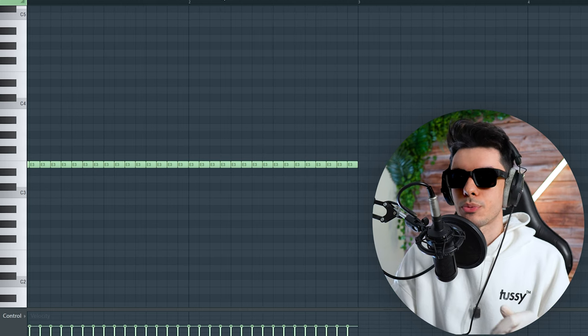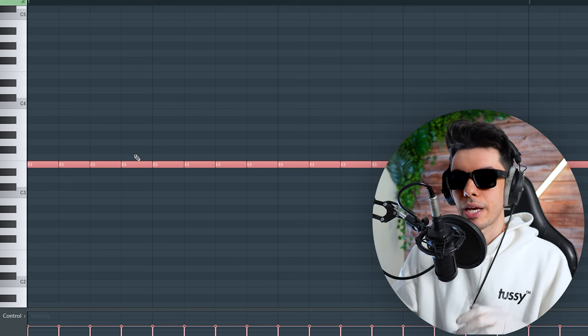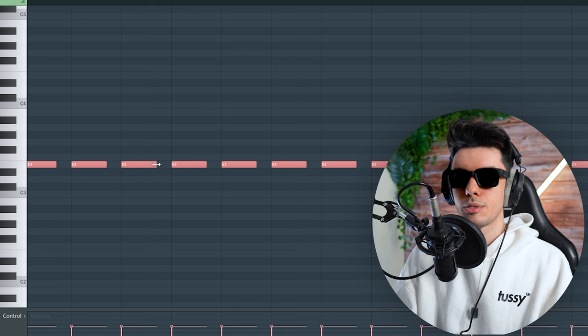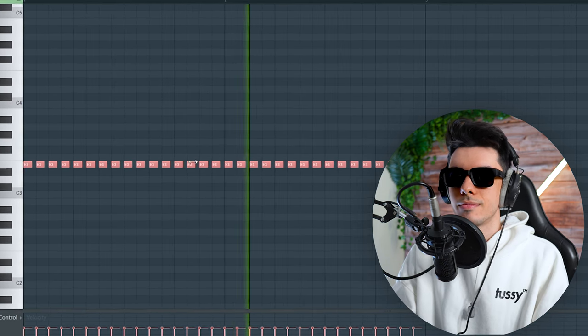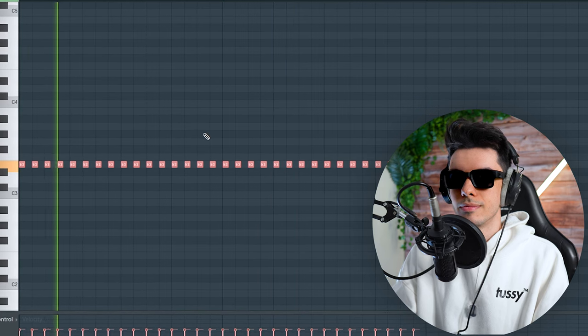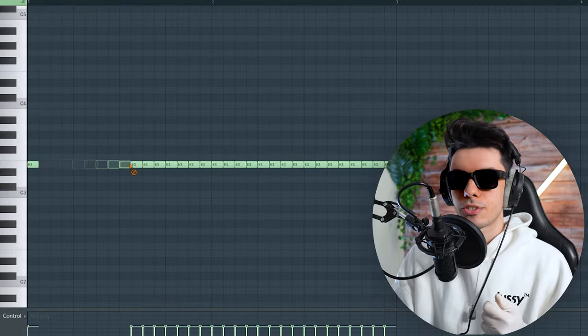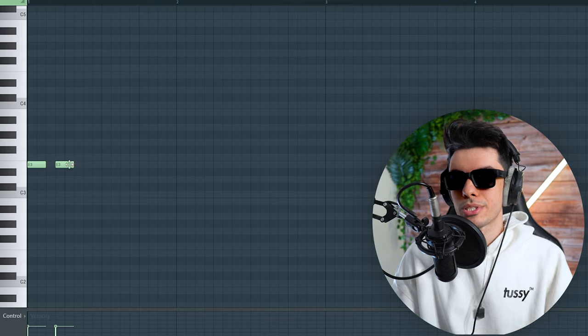There are a couple of things we could do. If we want to add extra movement, maybe instead of not leaving a space or gaps between the notes, we can shorten the notes a little bit. This will add extra movement and groove. But another trick we could do is to delete all of this and start playing with triple notes.